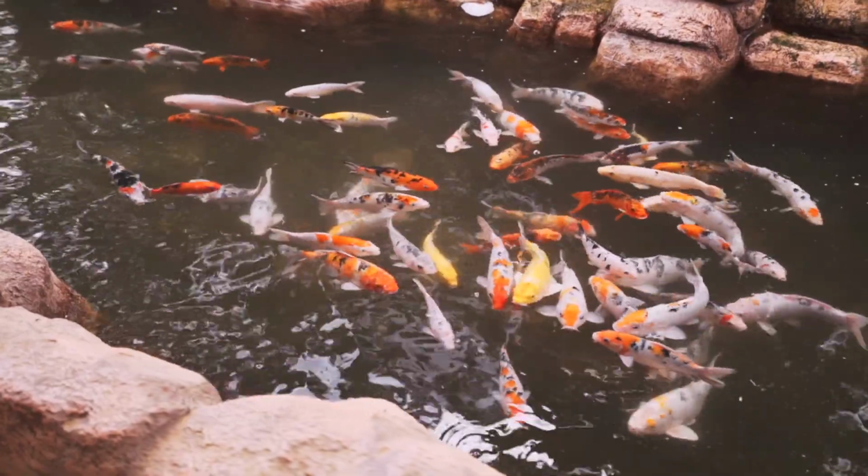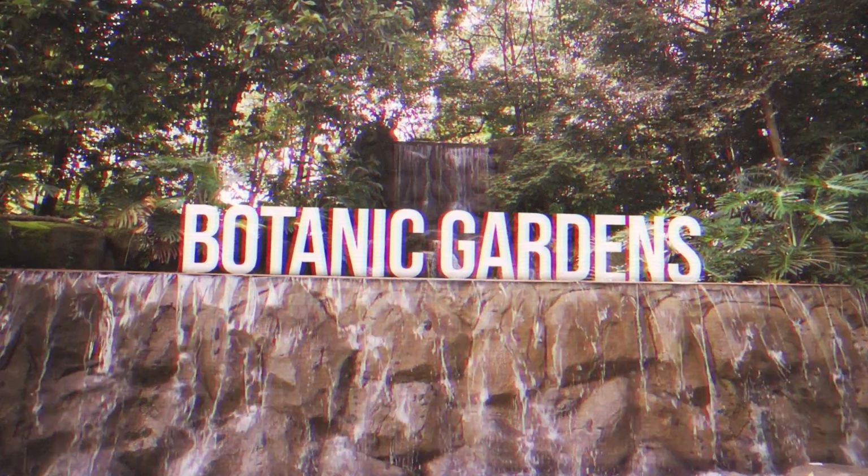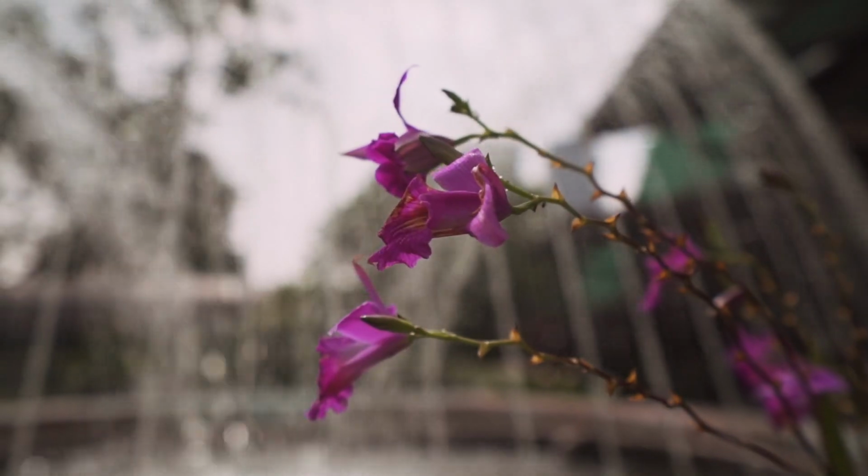Staying on the nature theme then, the Petaling Botanic Gardens have been a staple of the city since the 1880s, taking up 220 acres right in the middle of the skyscrapers.